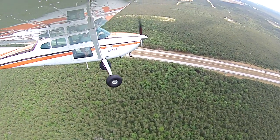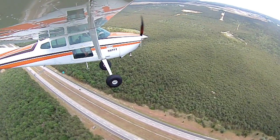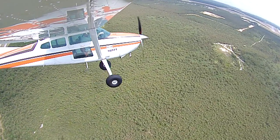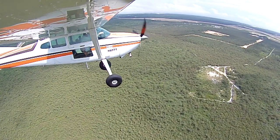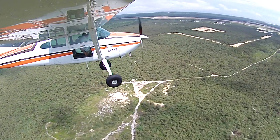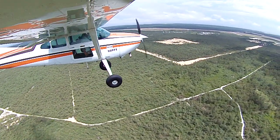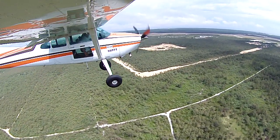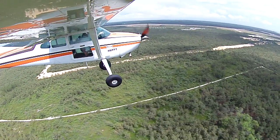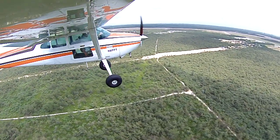Okay, he's calling for touch and go. So we're going to slow down here. Put some flaps in. It's coming in for a touch and go landing here at the airport on a 3-blade Hartzell. I'm very impressed by the climb performance so far.